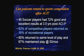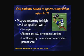72% of soccer players at 3.5 years returned after ACI with periosteum. 83% of competitive players returned, whereas only 16% of recreational players returned. 80% returned to the same level of play and maintained it up to over 4-year follow-up. The patients who returned to competition were younger, had shorter pre-ACI symptoms, and were unaffected by the presence of concomitant procedures. In other words, if they had an ACL tear, as long as that was fixed, it was okay. So that wasn't a negative influence.